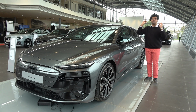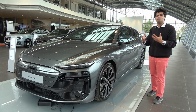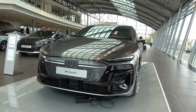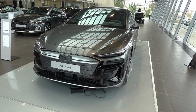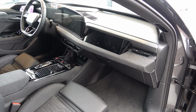Hello everyone, it is finally here, the Audi A6 Avant E-Tron. Now this is their response to the BMW i5. Well, that's just my way of saying it in German, but the point is it's better than the BMW i5 estate, well, the i5 Touring? Let's talk about it right now.